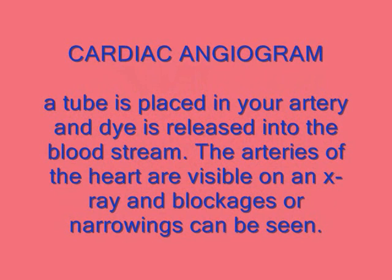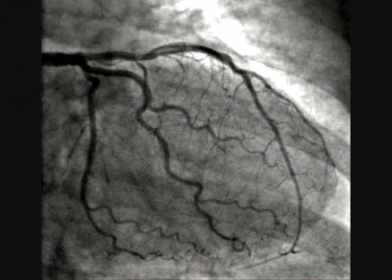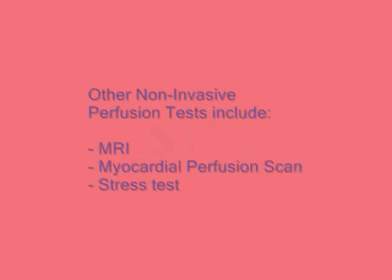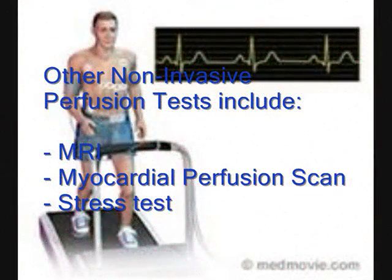Coronary angiogram is when a tube is placed in your artery and dye is released into the bloodstream. The arteries of the heart are visible on an X-ray, and blockages or narrowings can be seen by the doctors performing the procedure. These blockages contribute to heart attacks and angina and are classified as coronary artery disease. Other tests which may be performed include MRI, myocardial perfusion scan, and stress testing.